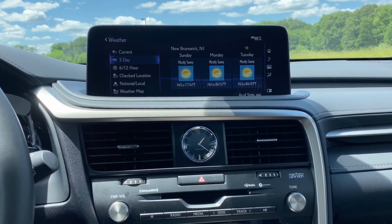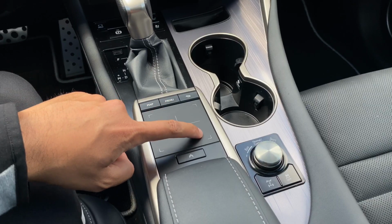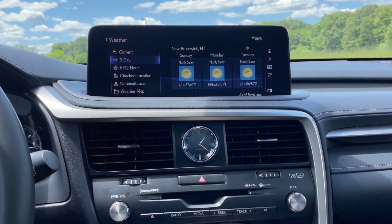The biggest and most important update for 2020 is that the display is now a touchscreen, and you don't have to use that annoying touchpad thing down here. You can just touch it, and that's basically heaven.